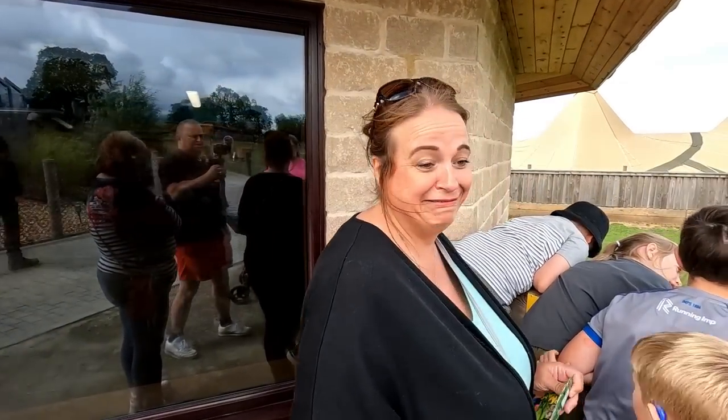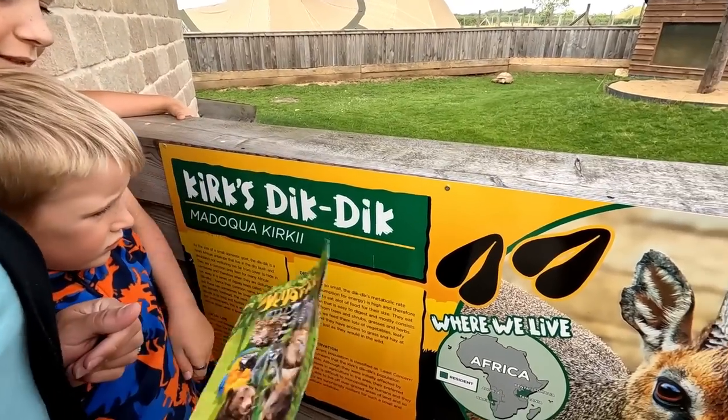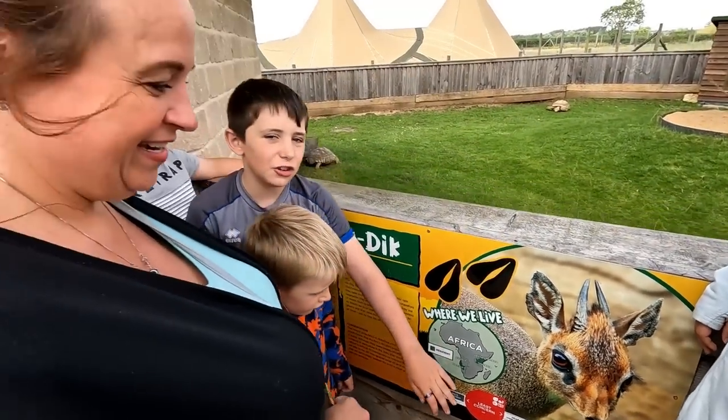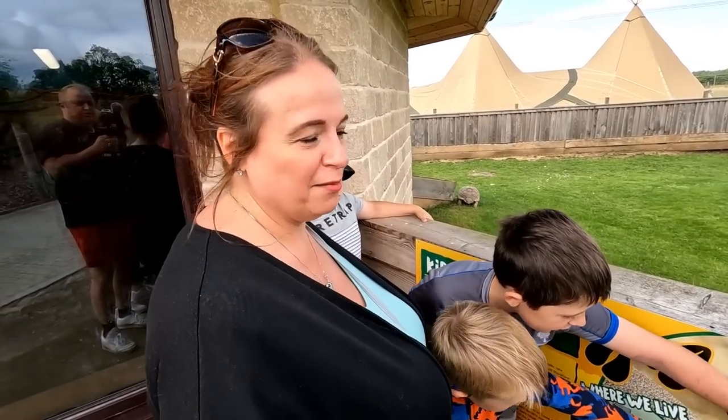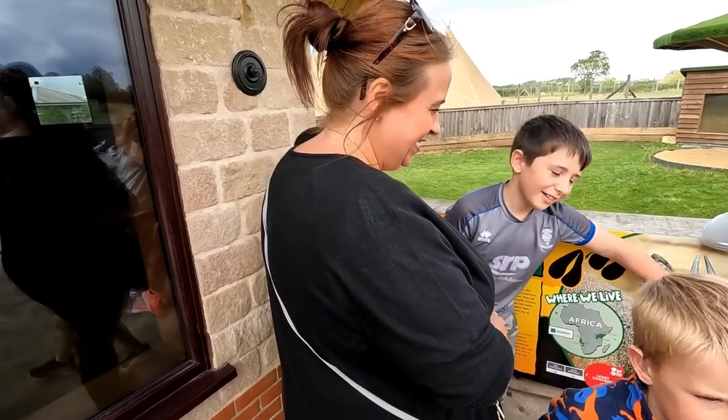Have a guess what Stace has found. What have you found, Stace? Come out of the way, James, look. She's found the dik-diks, look. Do you want to stroke the dik-diks, Tracy? I don't know, it looks a bit sharp. Stracy, I called you. I'm stroking dik-diks. Yeah.